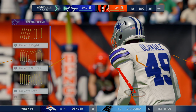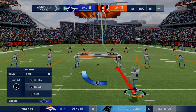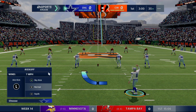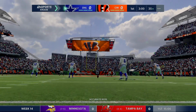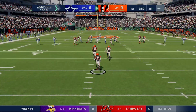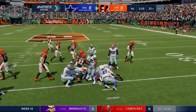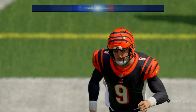Should be a good one between the Dallas Cowboys and the Cincinnati Bengals. Two teams trying to stake their claim to postseason football. Week 14 of the NFL is underway. To return it, Darius Phillips. And he takes this near the 25. Just a little pass there.